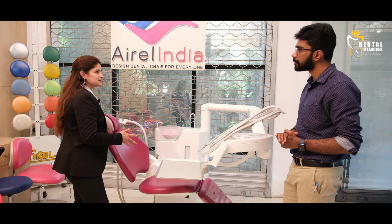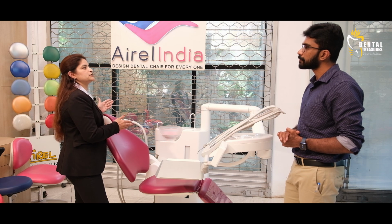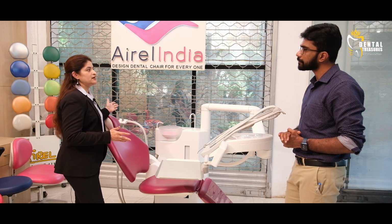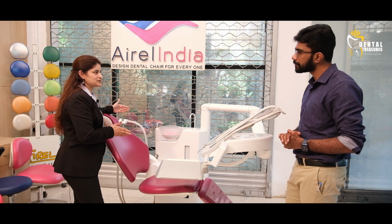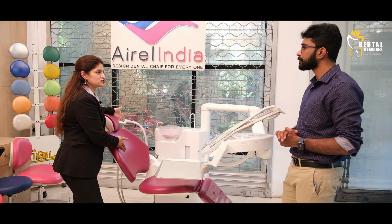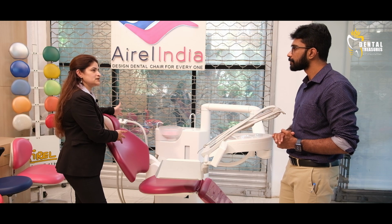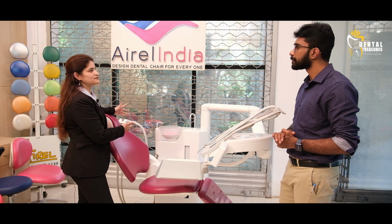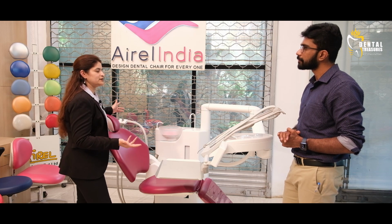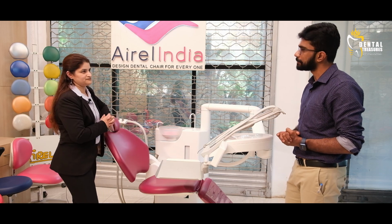So based on the space constraint, we also have different models which can be accommodated. Basically, in Mumbai, the space is very less. So in these places, we generally advise small dental units which are very compact, and one of the more compact units is the K2 version, which the doctor can use very comfortably with less space. They don't need to think about how to accommodate big chairs. So we have the option wide open for both small places and big areas.